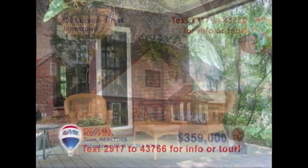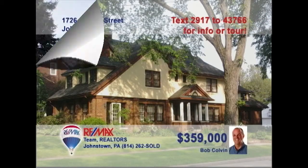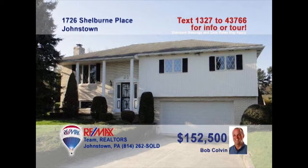So much more to see. Call a buyer agent today. Time to contact a Bob Colvin team buyer agent to see this move-in ready Westmont home.